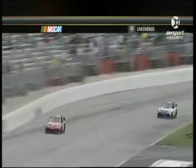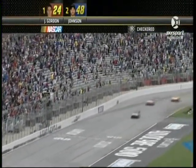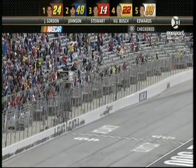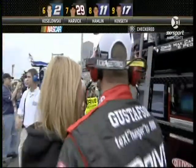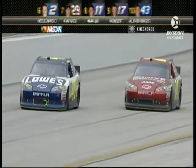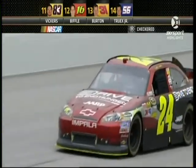Career win number 85. Jeff Gordon, third on NASCAR's all-time win list. Wow. That's some driving right there. What a finish. Yeah, all this going on, we couldn't go back. Woo! That's what I'm talking about, boys. Tony Stewart came up and passed all of those cars from running eighth all the way to third. But you couldn't leave that. No, absolutely not. I mean, that was something.